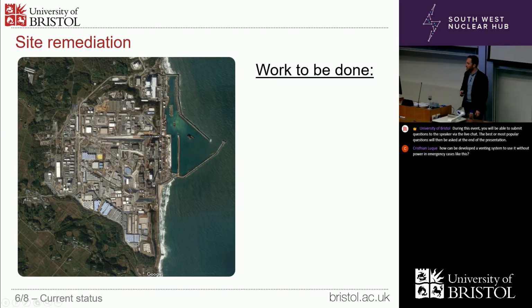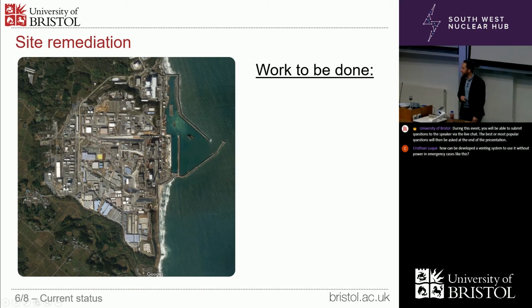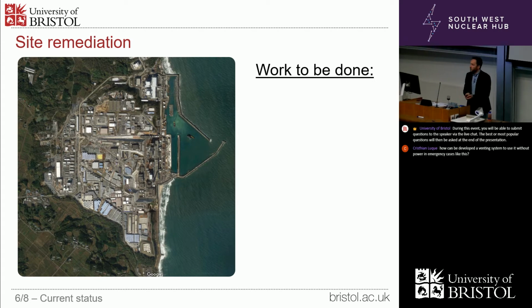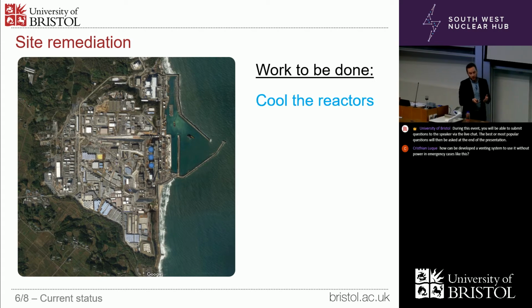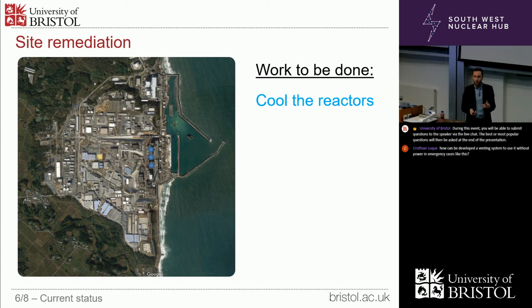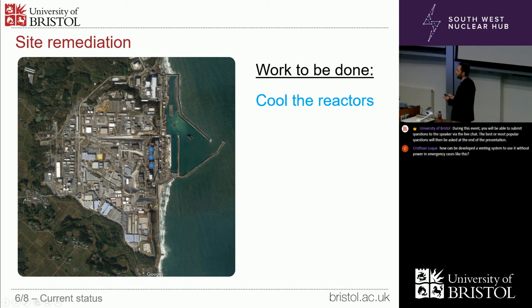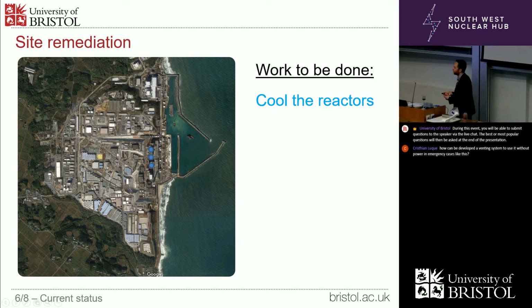Okay, so this is Fukushima Daiichi from above, and there is some work to be done, and that work could well last over 100 years. The first job was to cool the reactors, stop that reaction, keep them cool, stop them remelting and then moving around inside the basements again. And that's been done. That is currently being done. They're still pumping water into it.